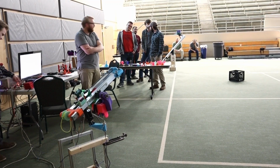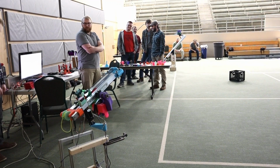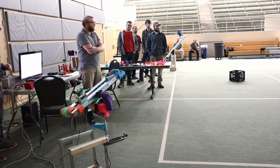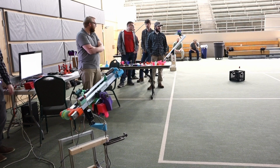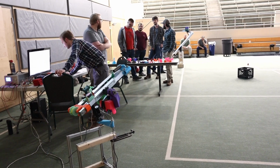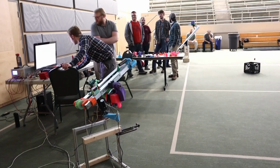Now I'm going to press this other button and it should fire. Hopefully. So like that. So we can play with this all day.